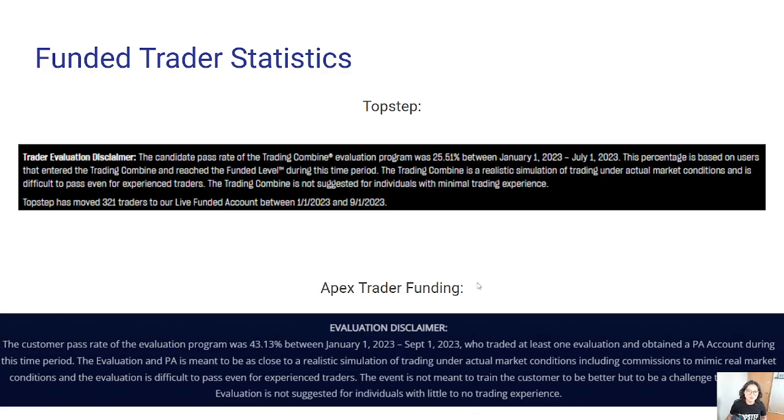What I do appreciate about both disclaimers is that they note that these accounts, the combine, the evaluations, are not suggested for people that have minimal to no trading experience. I think it's important for people to know that, especially beginners, when they scroll and look on the website, thinking, oh, I can easily pass this because I watched a YouTube video or two that people are passing it. Like, no, there's a lot more to it. There are rules in place, there's risk management in place, there are a lot of things in place that are meant to challenge you, right? That's the point of a challenge account, to see if you have what it takes to be a performance account trader or a funded trader or a live trader. So yeah, these numbers, I hope they don't throw you off, and I hope that it brings a little bit of insight about the company and their stats.